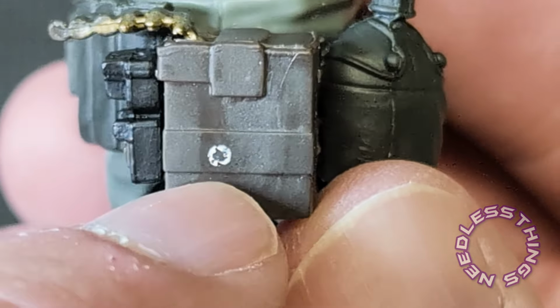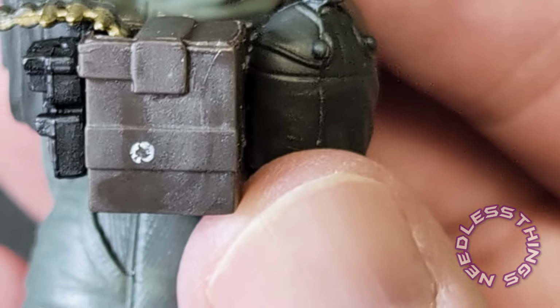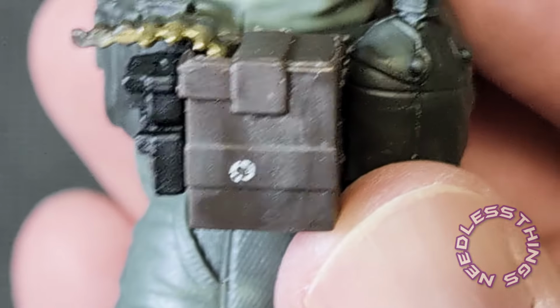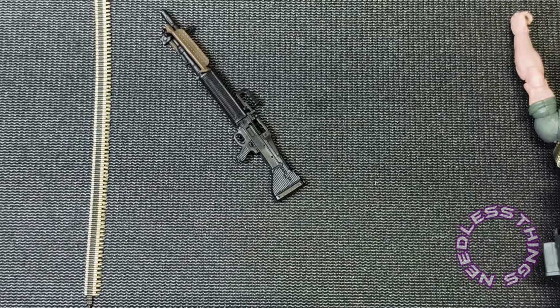Yeah, that's not a tampo. That's some kind of mark. But to the naked eye, it doesn't look like a production error. It looks like some kind of insignia or something, looking at it not through the camera. So, whatever. It's fine. It doesn't bother me.